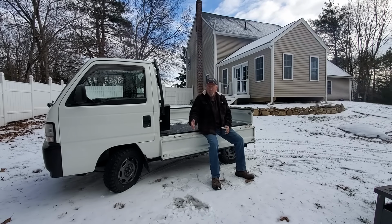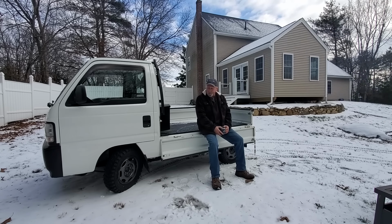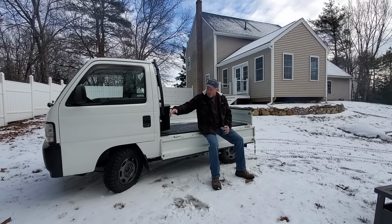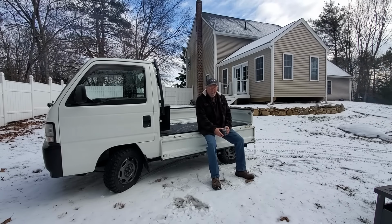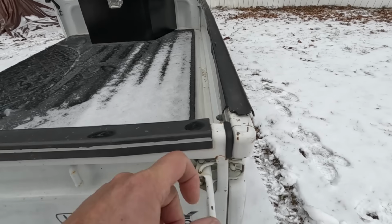And because of that, they make vans like this. They make little sports cars like this, but all with the same sort of engine, running gear, what have you. But Honda makes them, Suzuki makes them, Subaru makes one, Daihatsu makes one, but I think that's the Toyota brand. Yeah, and Mitsubishi makes one as well. They make different versions of these, some with dump beds on them. But in my case, I bought a Honda because they've made a gazillion of these things. The bed opens up like this into a flat bed.